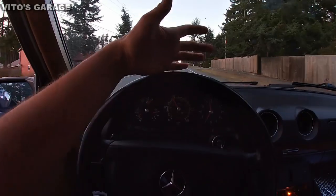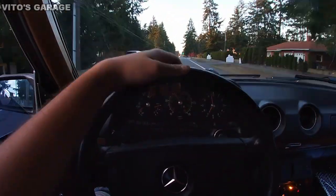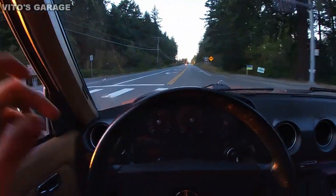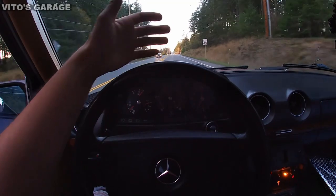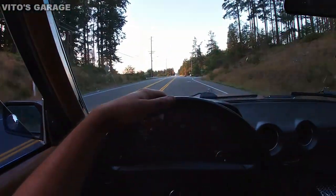Guys, it feels so amazing driving this car. I love this car so much. Oh man, it's getting dark, by the way, but like I said, guys, it's kind of hard to drive a manual car and film at the same time, so I apologize for that. But tonight I had a really big dosage of this 240D with a manual trans. It feels amazing, guys. Feels great.